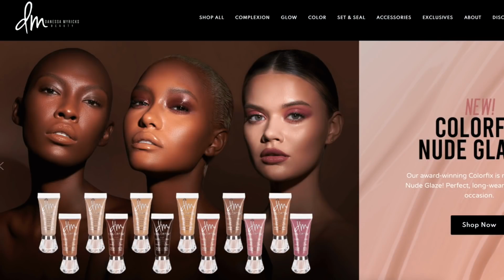Sephora started selling them, but I personally like buying it directly from her site. If you guys ever have an indie brand and it's sold at other places, try to get it from their site specifically, because they'll actually make decent money off of that sale. Whereas if you buy it from like a Sephora or Ulta, they take such a huge chunk that the owner of the business does not see as much of a profit from that unless you buy it directly from them. Let me swatch some of them for you.